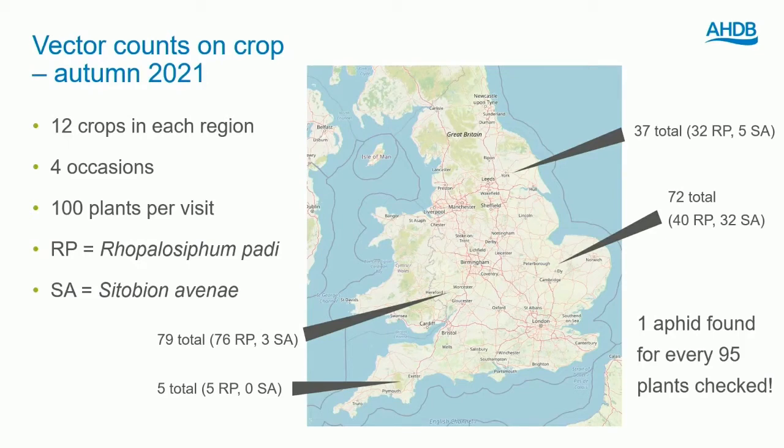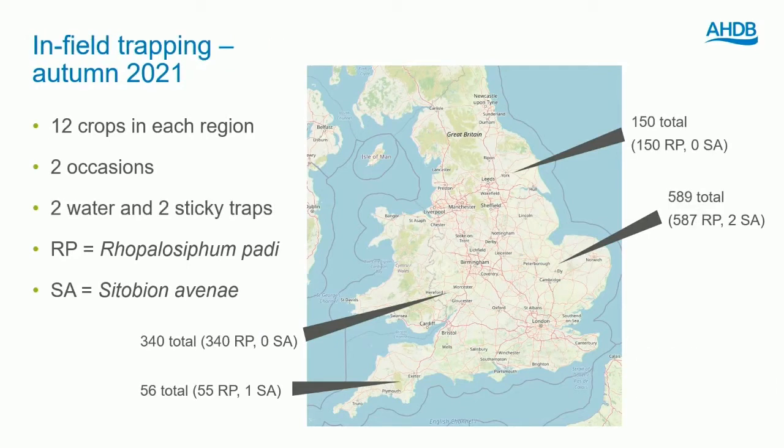But I'm not sure that's the whole story, because what we also did in these crops is we put out water traps. So in each crop, we put out water traps on 2 occasions. And on each occasion, we had 2 sticky traps and 2 yellow water traps. And here we can see very different numbers. So we've got the totals here.